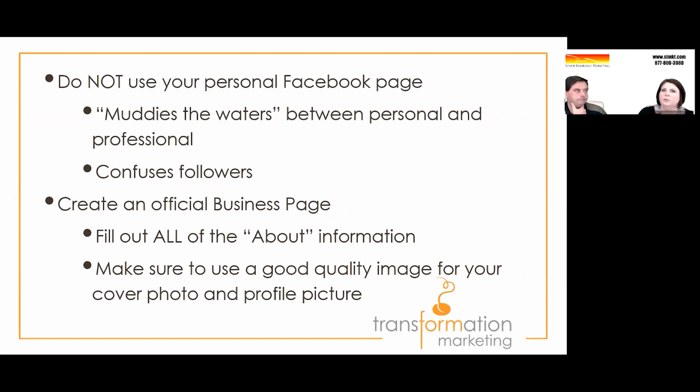When people use their personal page for business purposes, it muddies the water between what's personal and what's professional, and it can confuse people. So create a business page. As you're creating it, make sure you're filling out all of the about information. As people are searching, even just doing online searches, your Facebook page will pull up if you're what they're looking for.